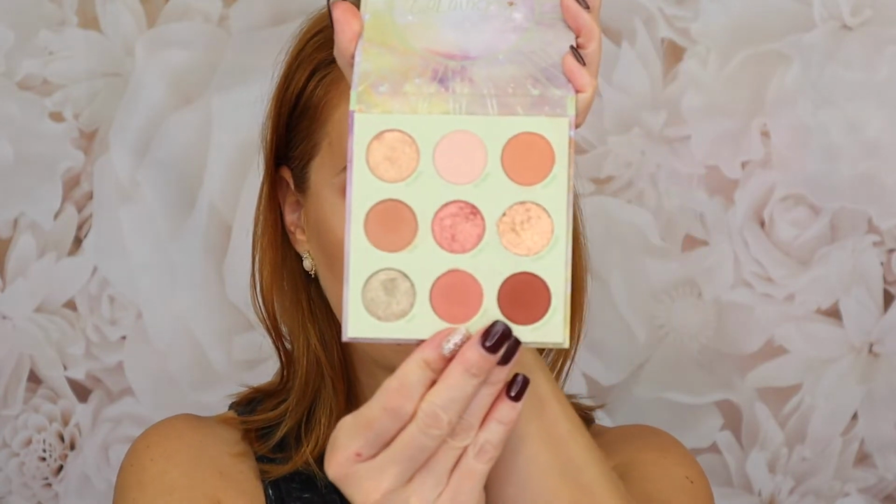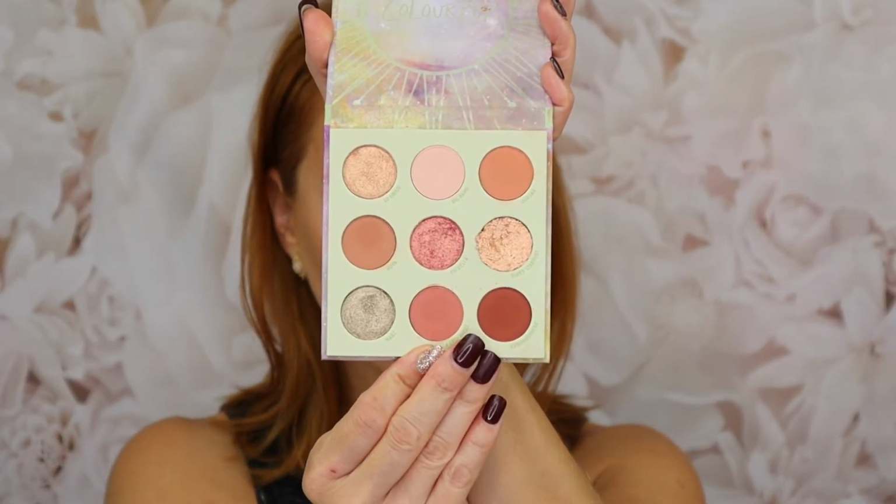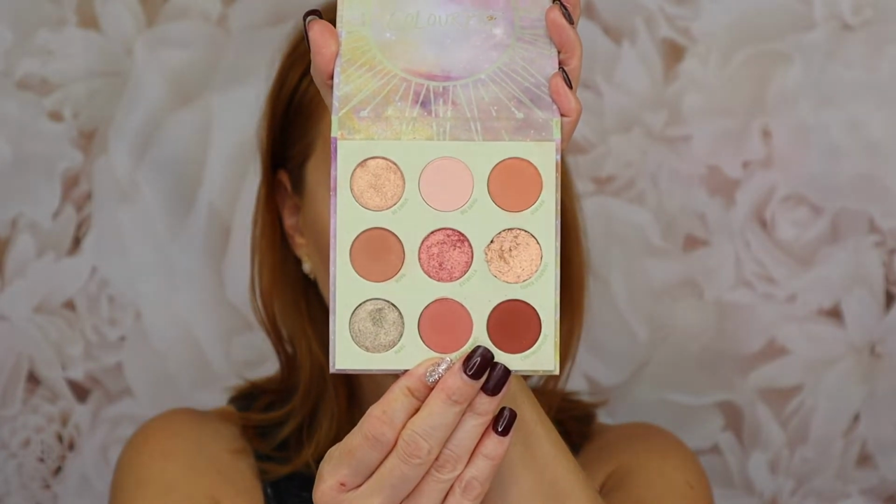I loved working with these shadows. I love that the palette is so warm and neutral toned, and has a little bit of pink in it with, of course, the pressed glitter and the shimmers. I just think it's a very versatile everyday sparkle palette. You can really dress it up, you can dress it down. All you really need is maybe a matte shade and one of the shimmer shades, and you're good to go for the day. So I really enjoyed using it.